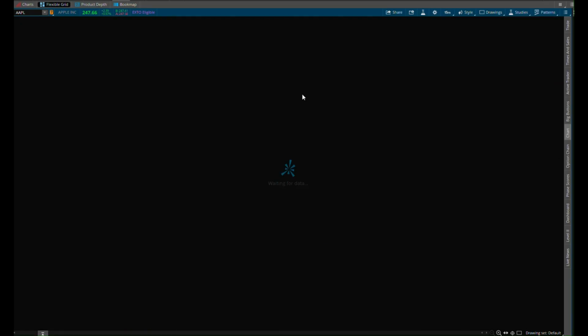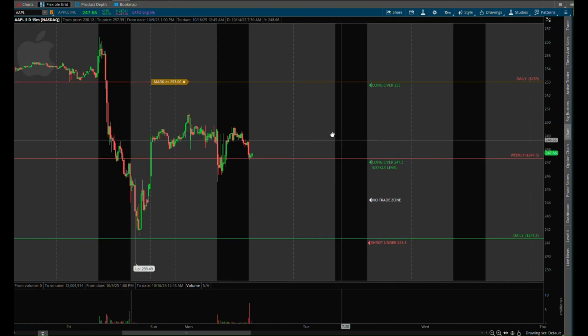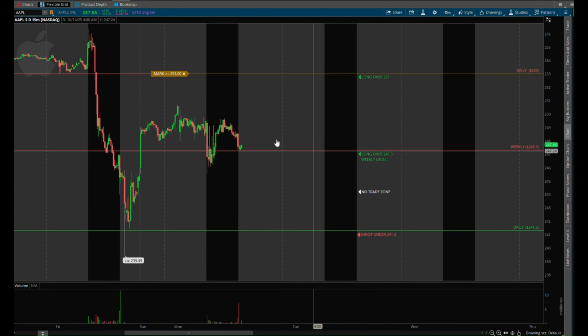Now, coming into tomorrow, since we got that body of the candle close, this is still the key level to play off of coming into tomorrow on Apple. A pullback long off of this, targeting the upside. Obviously, a break and retest over 253, targeting all-time highs. But I'm not really looking to short this name off of this now. It would be a valid short.